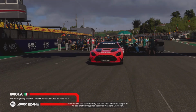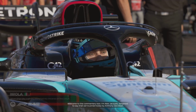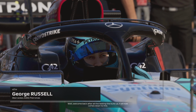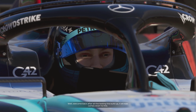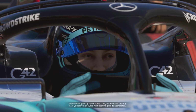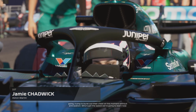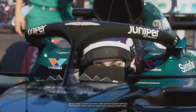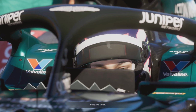Welcome to the commentary box. I'm Alex Jacques, delighted to say that we're joined today by Anthony Davidson. Well, welcome back. After all the testing, the build-up, it all now comes down to this. Everyone's geared up for this one. They've done the testing, like you say. The drivers will be revving inside, heart rates going, trying to burst out of their chests at this moment. With that anticipation, who's got the speed? We're going to learn now, once and for all.